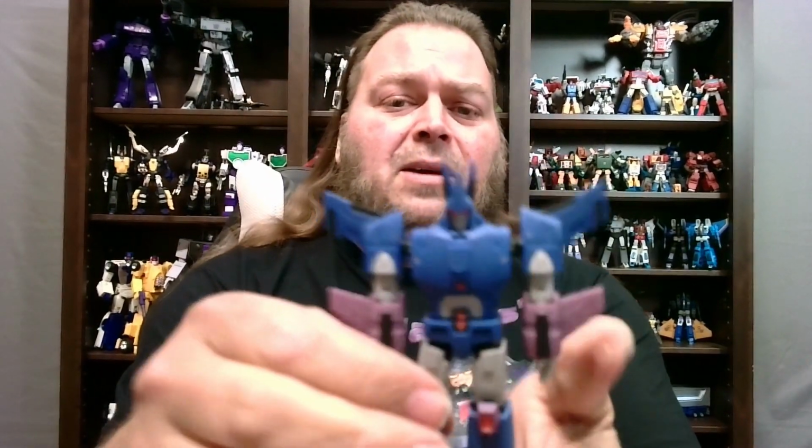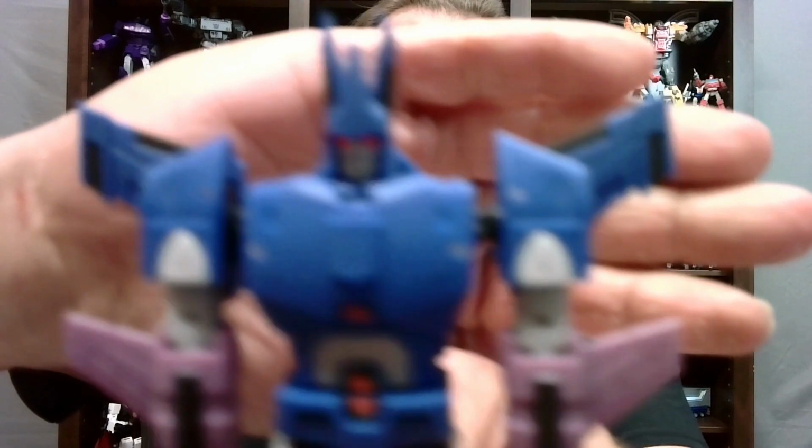So folks, now that we've seen the bot mode for MS-B06 Space Skimming, it's time to get a little more up close and personal. He's not packaged with much. You already saw that in the clamshell. He does have his trading card, front and back. Got his set of instructions. He's got his little pew pew blaster. And then, of course, the bot himself. There he is, folks.